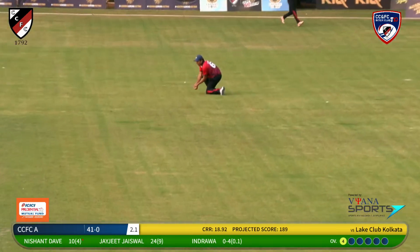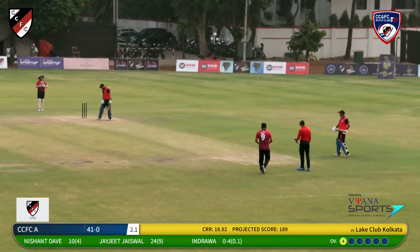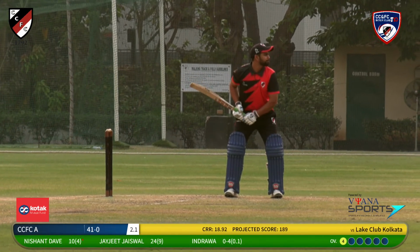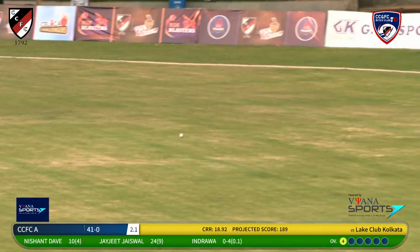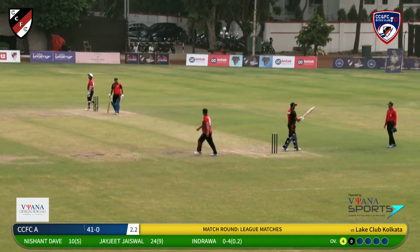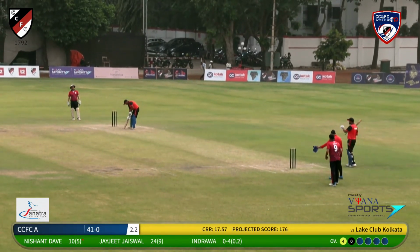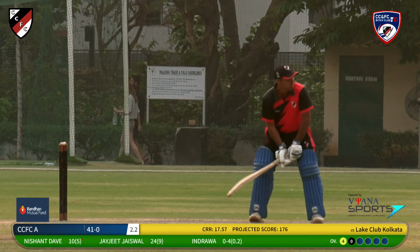It's short, doesn't connect, goes straight to the hands of cover. Moves quite straight. Indravo, known as Bappada, very experienced campaigner, bowls another short one, and Nishant this time, oh, he almost gets a boundary. For a second didn't see that fielder coming in. Almost got another boundary there, but gives the strike to Joyjeet, who's on 24 off 9 and really should have got his 25 a couple of balls ago, but he'll want to finish it off with a big one.